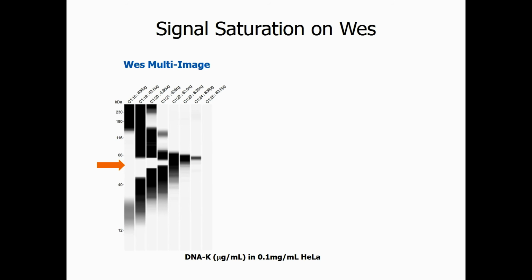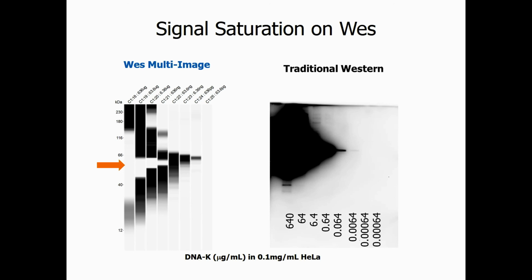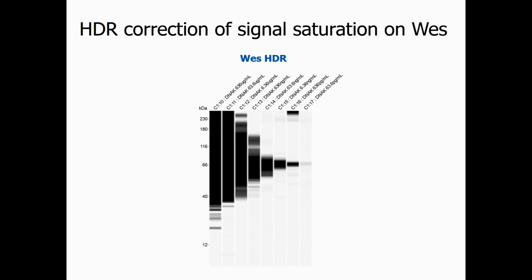With Wes's existing multi-image analysis, a saturated DnaK titration looks a bit counterintuitive. Instead of an oversaturated signal, like on a traditional Western blot shown on the right, a lack of signal would be observed with higher amounts of sample. With new HDR in Wes, signal saturation is easier to identify as it looks much more like the saturated traditional Western I just showed you. What this means is if you are already familiar with signal saturation on a traditional Western, our new HDR makes it more intuitive and easier to recognize on Simple Western.